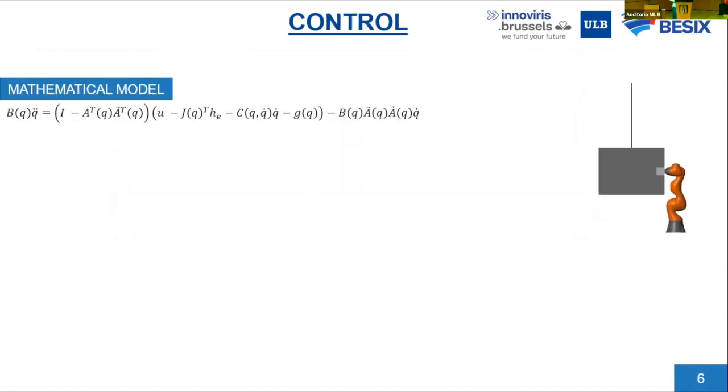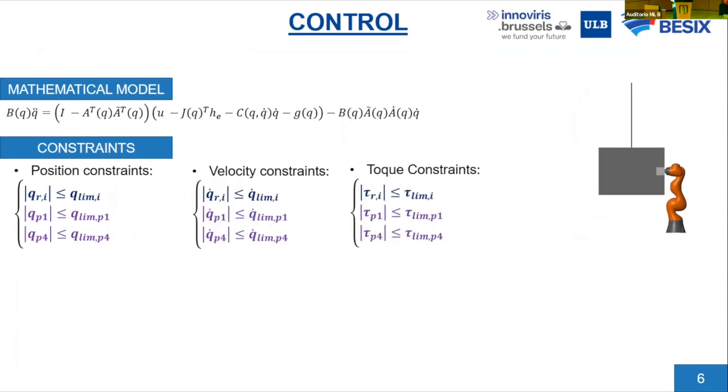At the beginning of the presentation, I told you that the goal is to develop a constrained control scheme. So why constrained control? Because of course, when you want to control a mechanical model like that, you have to take into account that you have some constraints on position and some constraints on velocity. Basically, when you open the data sheet of the robot, you know that you cannot move the robot in all the configurations that you want because you have mechanical limits. And for the same reason, you have a limitation in velocity. But the most important things in this application are the torque limits.